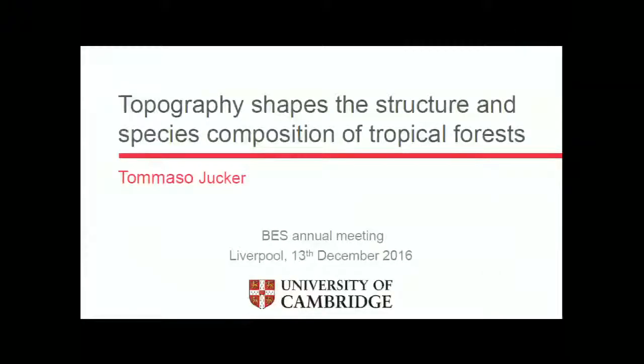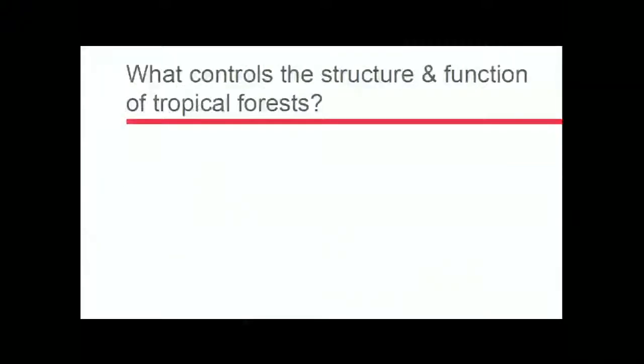You may have guessed that the two talks are related. So I'm going to be talking a bit about how topography shapes variation in forest structure, function, and composition. We were going to the same part of the world, but I just wanted to jump in with a question: what do you think shapes the structure, function, and composition of forests?